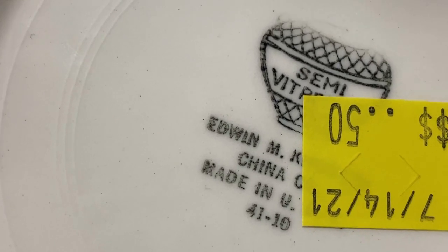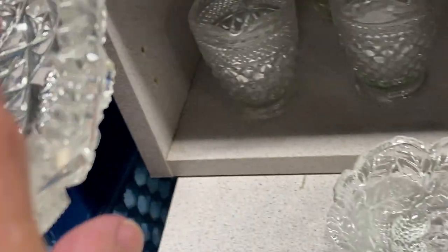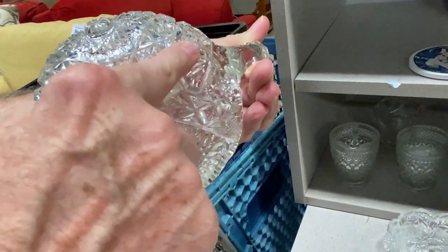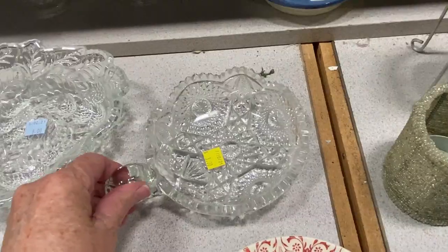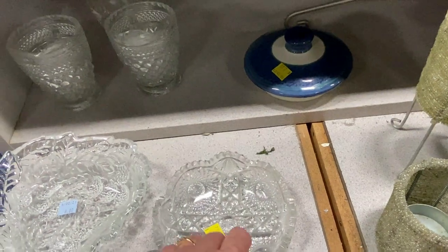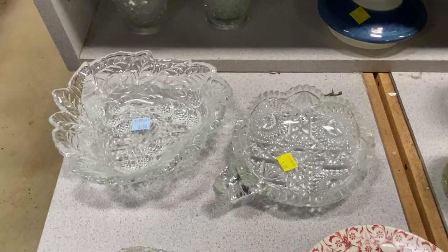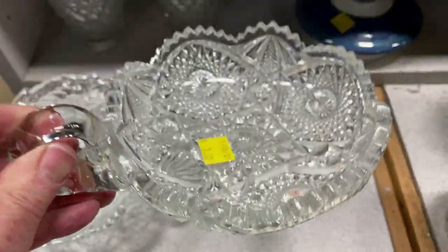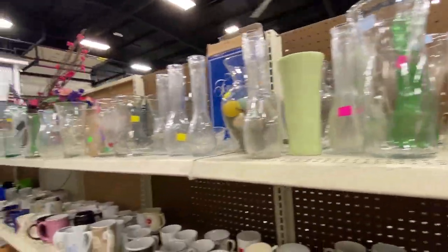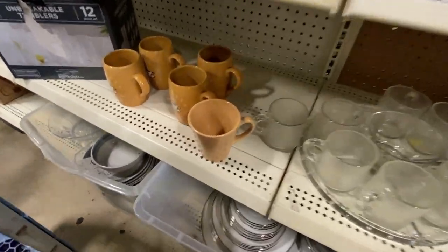Vitriol, Edwin, China, made in USA. This is sharp, right? And it's got little feet on it. Funny, because it's got three, but you'd expect one back here, and it's not. Think anybody wants a clear nappy dish for $3? I'd like to find them with color. Madam. I might look these up. Okay, they're only selling for about $5, so I'm going to pass. And more glassware and vases and coffee cups and stuff. What are these coffee cups?